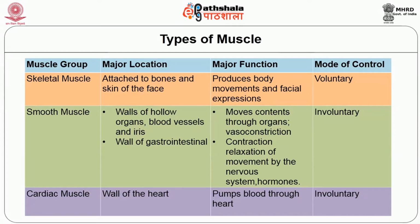For example, the blood vessels which run across the body, the vasoconstriction, the relaxation of these blood vessels is governed by the nervous system, the hormones, and thus it is all involuntary.